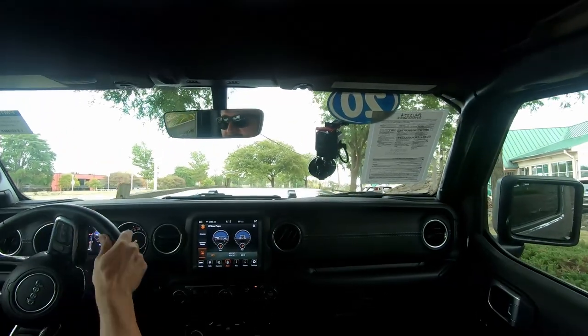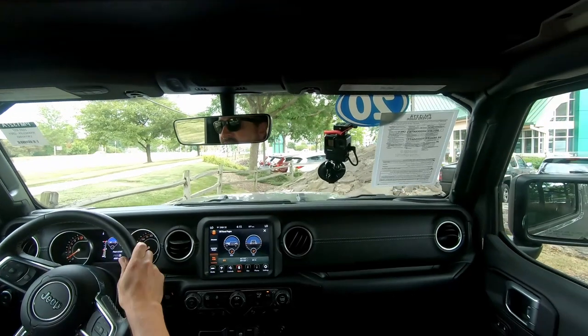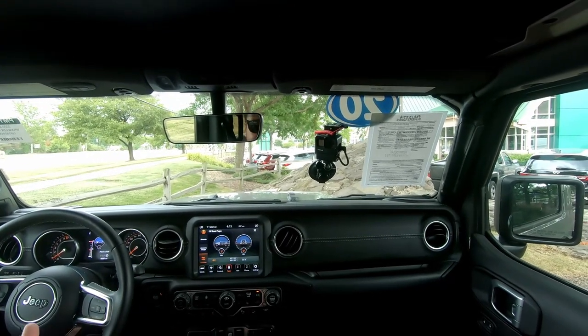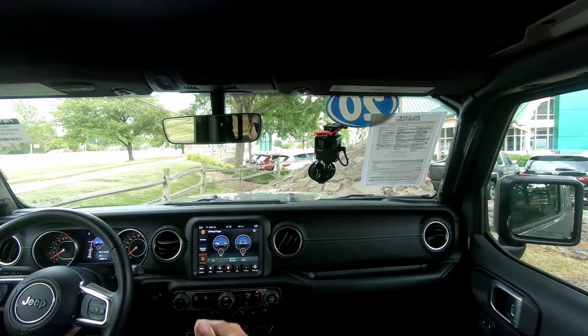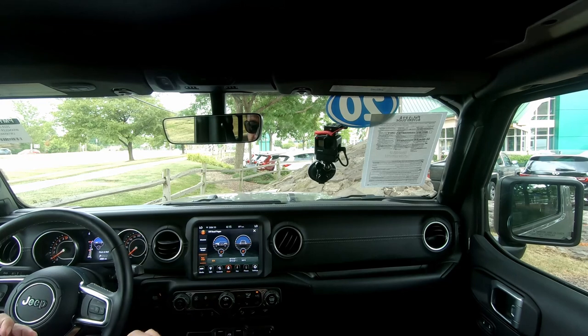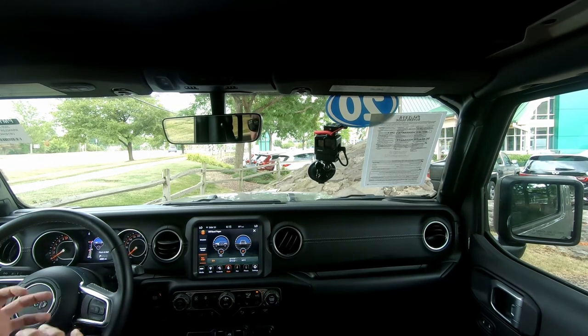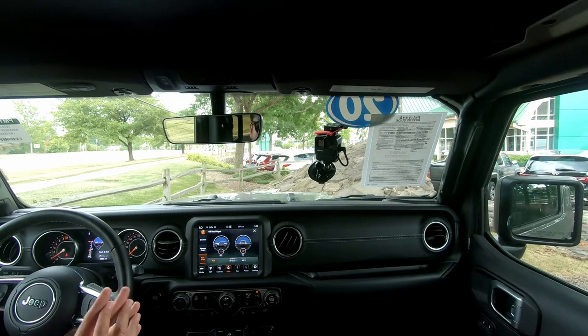Now keep in mind, again, we have the regular road tires. These are not the off-road tires for the Jeep. So imagine if it was raised and had the proper off-road tires. If you went for the Rubicon, it would have the beefier tires, a beefier suspension, as well as a different drive ratio. So this one is more for the road, and I want to take it on the road and see how it actually handles.